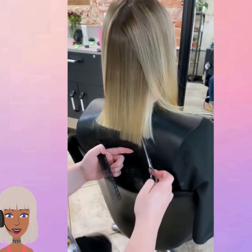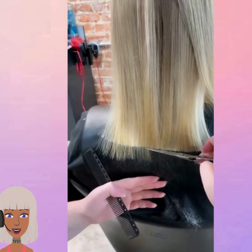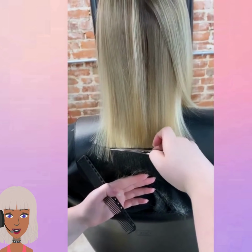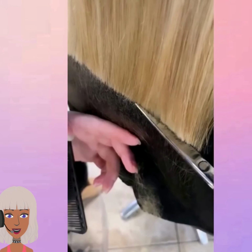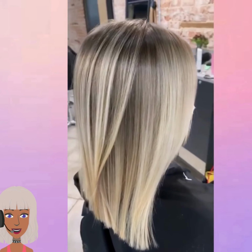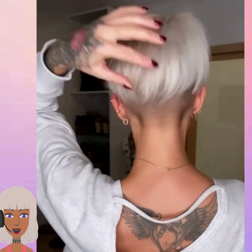Then we see another bob haircut. Looks like she's getting a very blunt bob. Beautiful color, very well blended. And then we see another pixie. So this one looks like the silver white tone. Beautiful color, and of course she has an undercut as well.